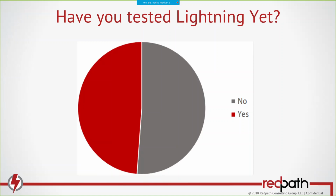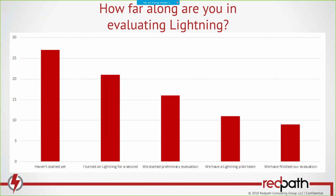When you registered, I asked, have you tested Lightning yet? And I'm not surprised that about half of us have and half of us haven't. There's a little bit of variance on how much that actually means in terms of testing Lightning. A lot of us haven't really played around with it too much. Maybe you've turned it on for a second. But the other side of it is we've maybe completed or started our evaluation or have a pilot team in place already. So I hope that this webinar will help encourage those that haven't started to make the switch to Lightning, to feel that it's okay and it's not a huge chasm to jump over, as well as helping those that are on their Lightning journey by showing them a few other tips and tricks as well as new features in Lightning.